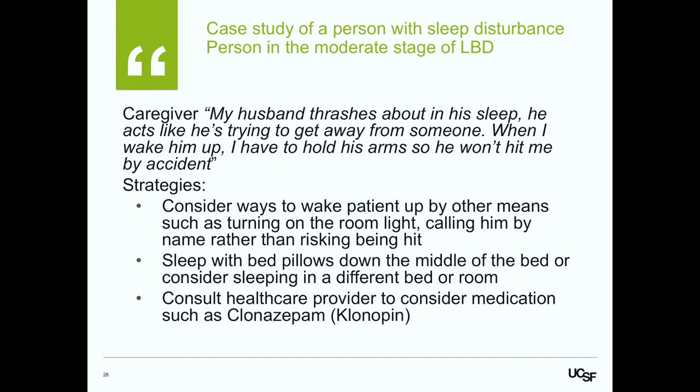So think about alternative ways of waking the person up. Can you turn on the room light? Can you call them by name rather than going physically close and risking being hit? A lot of our caregivers have started sleeping with bed pillows down the middle of the bed. They may sleep in a different bed or room, as a way to maintain their own safety and to help them sleep during the night.